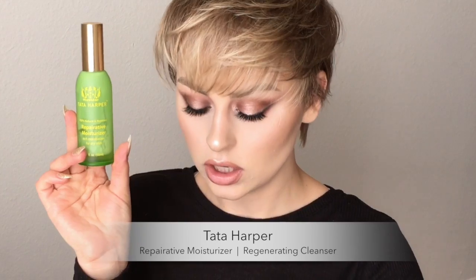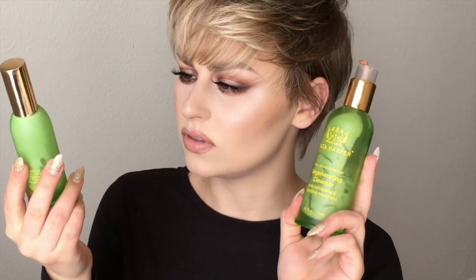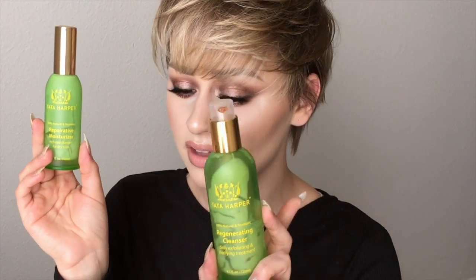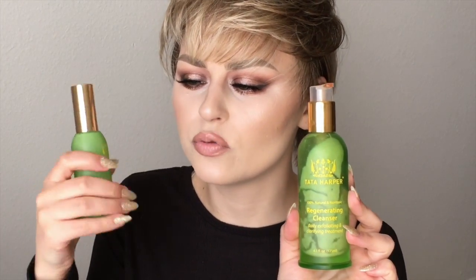I also, because I loved that mask so much, bought the Tata Harper Reparative Moisturizer and the Regenerating Cleanser. Again, very expensive. I think this is $100 or $95, the lotion, and I think this was like $75. They're expensive. The packaging is beautiful. Love this as an exfoliator. I think it's really awesome. I love the way it feels on my skin. I definitely saw an improvement in texture when I started using this.